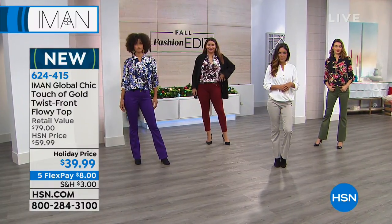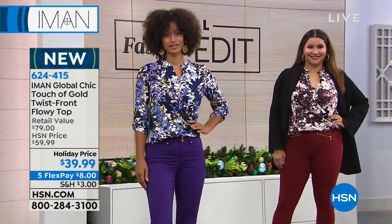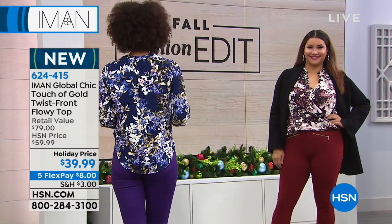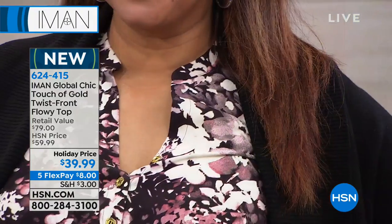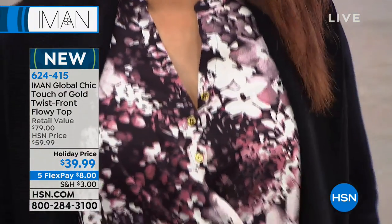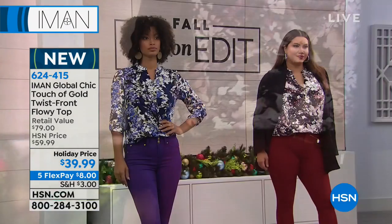As we said, right now, as we jump over to see the girls, you're so right about this, Iman, because depending on what top you buy, it just totally changes the look. Imagine the same bottom with a turtleneck. It's a different look. Then you put it with that blouse, it's a different look. But it's the same pants still.